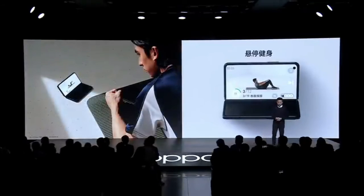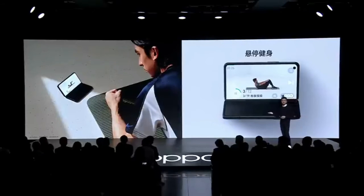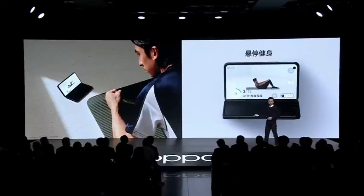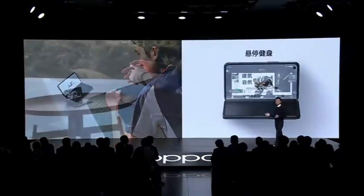FlexForm mode for exercise. There's no need to connect your phone to a TV or find a device holder to support your phone. Just put it in FlexForm mode, and then you can have a private coach in front of you, giving you one-on-one teaching.